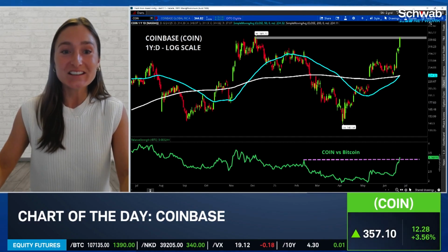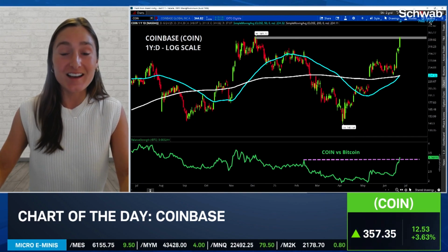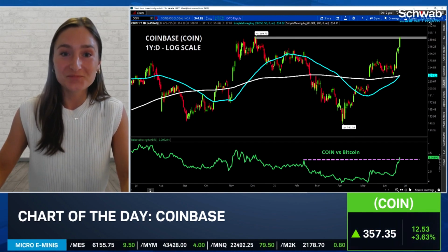So we will need to just see where price opens, see if it opens above those previous yearly highs of 350, and that area will act as new support.